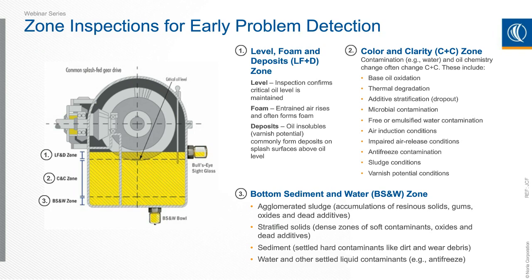And then the last zone, we've already talked a lot about, the bottom sediment and water zone, the BS and W. And again, the things that can lead to BS and W conditions with our sight glass are listed there. These are important. We need to have the ability to see this quickly so that we can respond to it quickly as well.